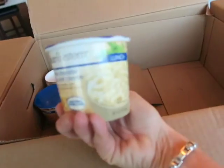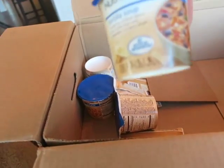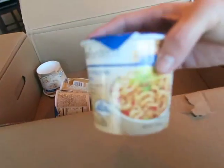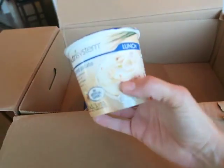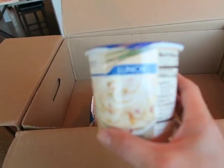Lots of soups. Cheddar cheese soup. Tortilla soup. I want to get to the bottom of this so I can see. Lots of noodles and soups for lunch, it looks like. And then I will explain the whole program after I've read up on it, but I was excited to show you the box. Loaded potatoes?